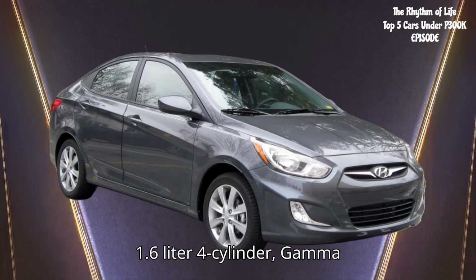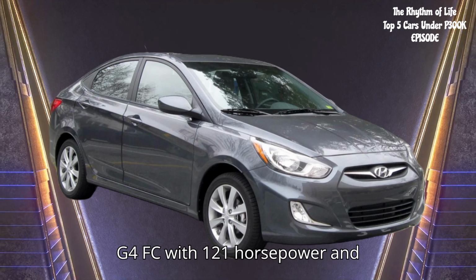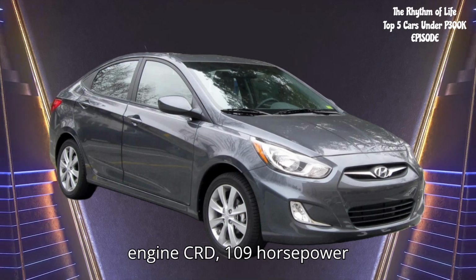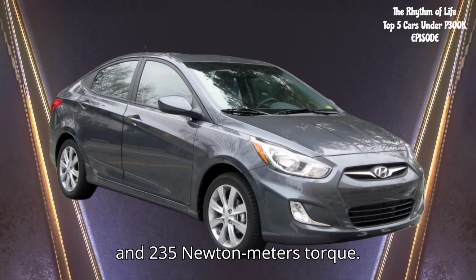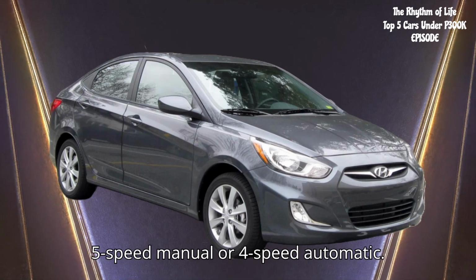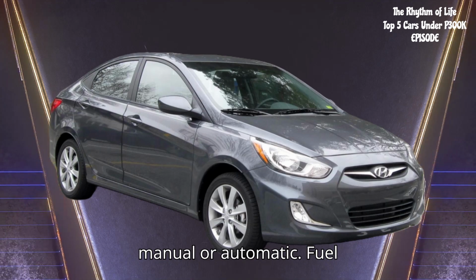Or 1.6-liter 4-cylinder, Gamma G4FC with 121 horsepower and 156 Nm torque. And diesel variant, with 1.5-liter engine CRD, 109 horsepower and 235 Nm torque. Transmission. For gasoline engine, it has 5-speed manual or 4-speed automatic, while for the diesel variant 6-speed manual or automatic.